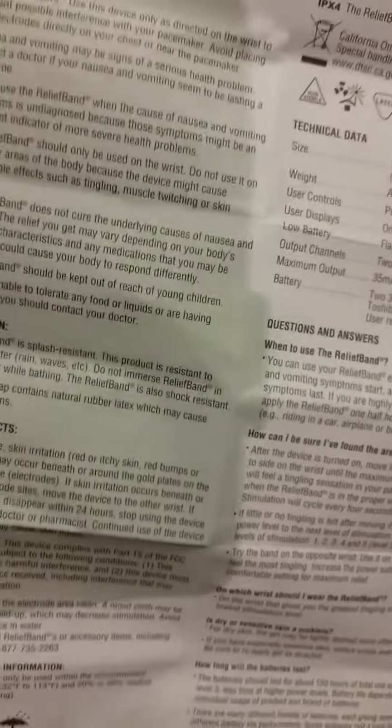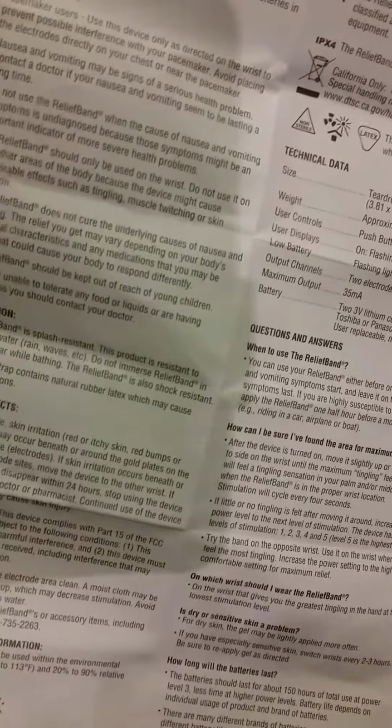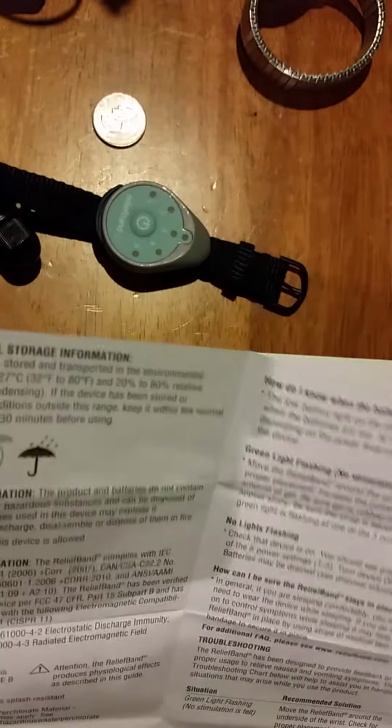Yeah. But as I said, just don't get water on it. If you're gonna wash your hands, take it off. But are you really gonna wash your hands on a boat or a bus or on an airplane? No. But it has directions. This thing is very well detailed. Okay.